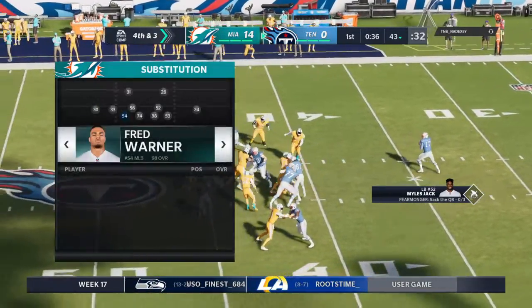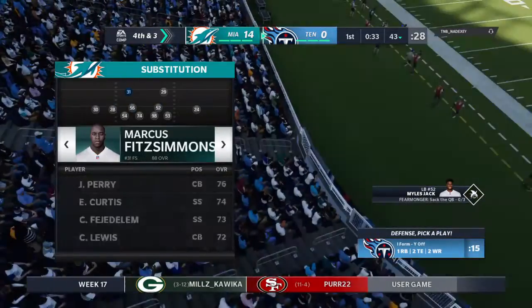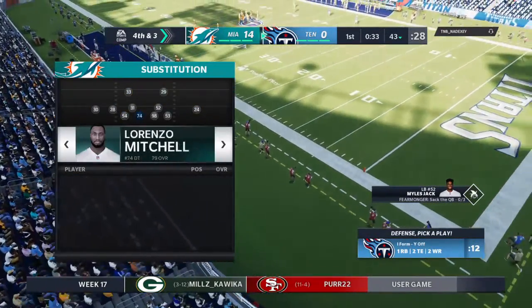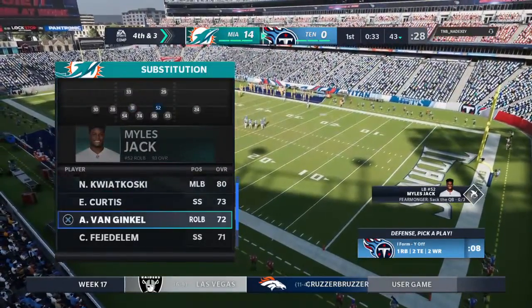4th and short, partner. I mean, this would be a really risky call. Here we are in the first quarter. On your own side of the field. But, boy, what a tone setter that would be to go for it and get it, wouldn't it? You're gritty today. I like it. I'm feeling it.